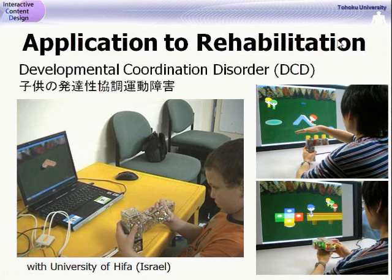Yes, Israel is a very difficult country. But by using this technique, the researchers in this area tried to develop tools to help the children.